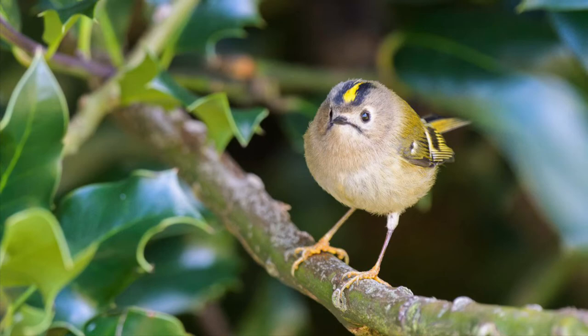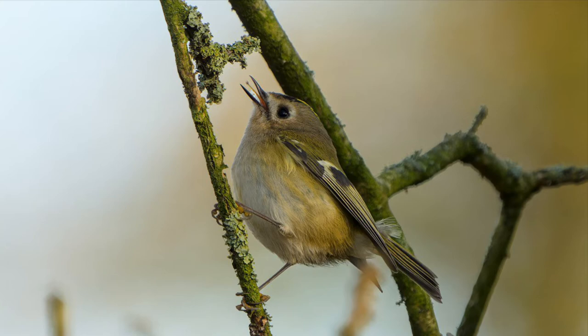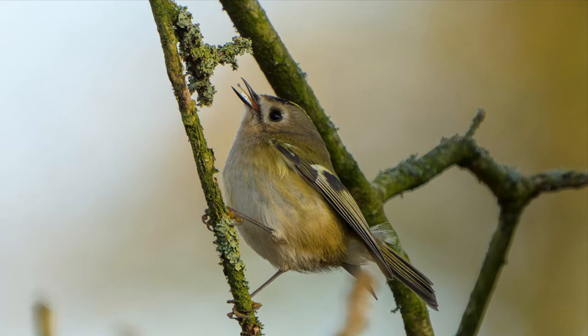And here's a bit of behaviour as well. It's got its beak open, and its tongue stuck out here, and it's got a little tiny insect on the end there. So that's what it does. It opens its mouth and sticks its tongue out and captures the insect on its tongue. That's what it does.